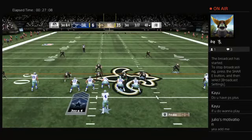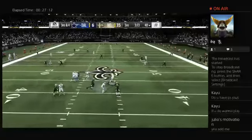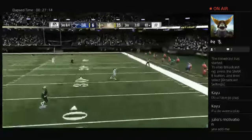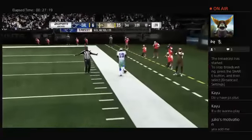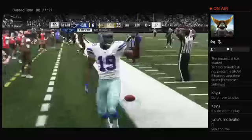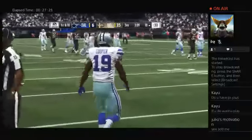Here we go. Prescott from the gun on 3rd. And he'll have his man. That's Cooper. And they'll have it in the red zone before he crosses over out of bounds. Give him 35 yards there on the 3rd down conversion.